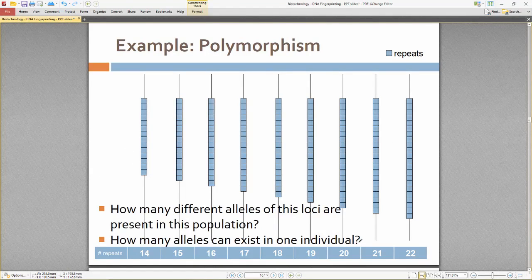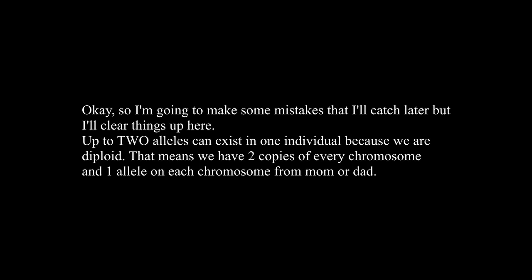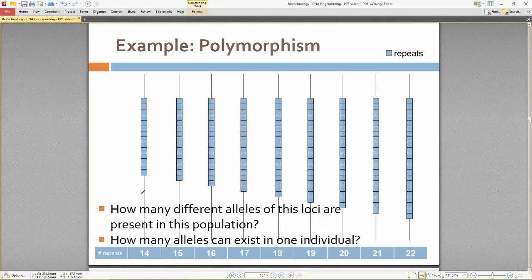How many alleles can exist on one individual in this population? It looks like you can only have one allele because we're only looking at this location, and if you have 14 repeats, you have 14 repeats. You can't have 14 and then another like 15 or 16 following. Do you guys have any questions about this slide, or the questions that it's asking here?